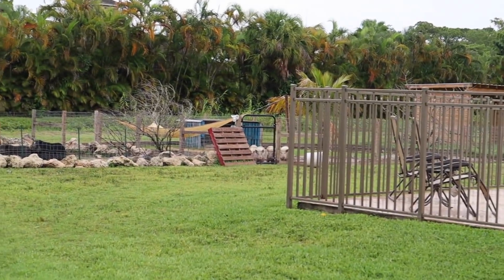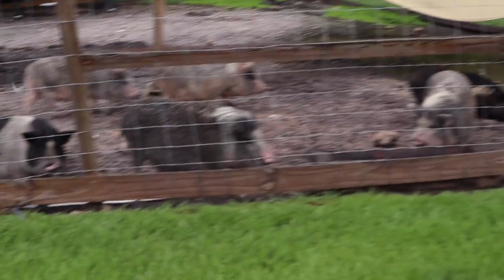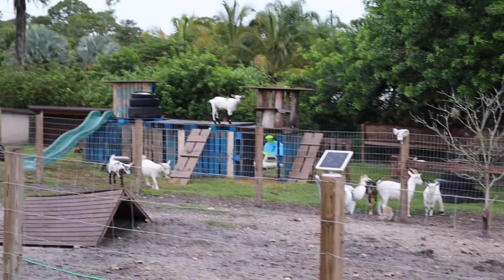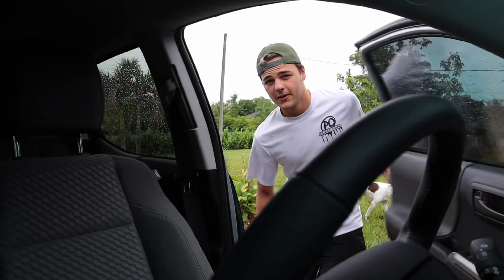All the animals just looking at me. Look at the hogs. Everything just looks at me. All right, I'll be right back with food. Jeez. We gotta hop in the truck. Tell you what, before we go anywhere, lighting, there we go. Before we go anywhere, gotta update you on a couple things around the house.